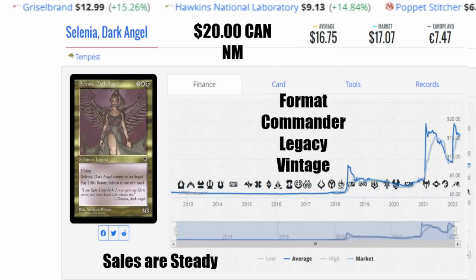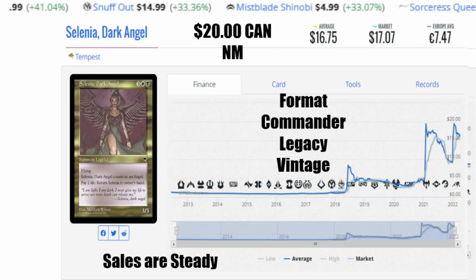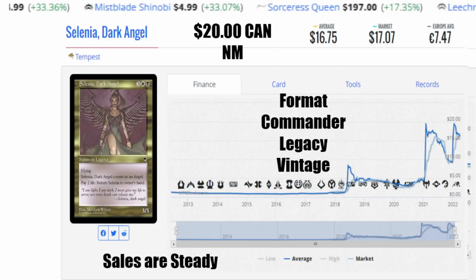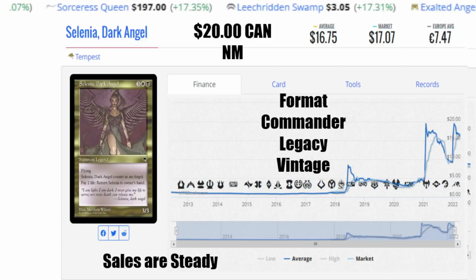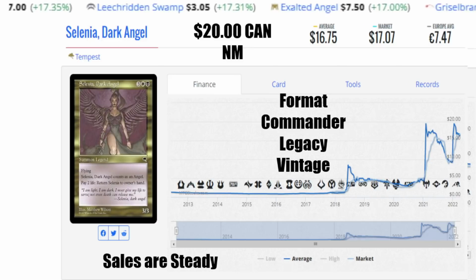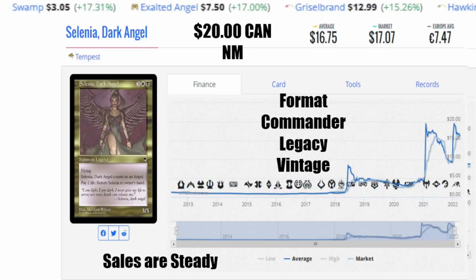Now, when we're going ahead and taking a look at Celina the Dark Angel, this one has actually bounced around, okay? It is not at the low point, but that bouncing tells me a lot of people are paying attention to the card. The sales are consistent and steady, so I'm mentioning it from Tempest. Another beautiful angel. People are probably kind of speccing a bit going into New Capenna, but just keeping your eye out on this one may help you out. $20 Canadian near mint here in Canada.